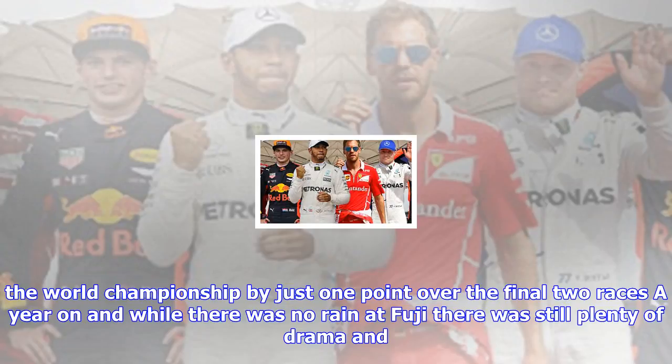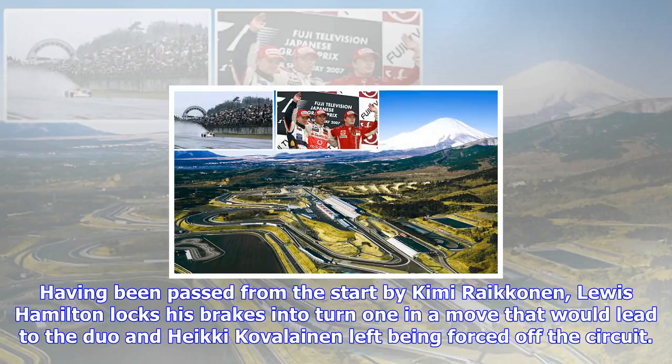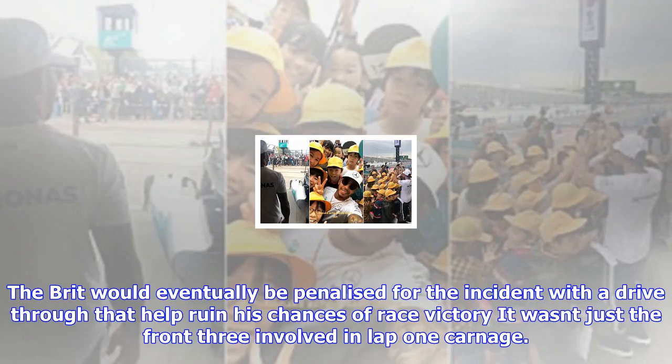And while there was no rain at Fuji, there was still plenty of drama, and not just because the tires had green stripes to promote environmentally friendly driving. Having been passed from the start by Kimi Räikkönen, Lewis Hamilton locks his brakes into turn 1 in a move that would lead to the duo and Heikki Kovalainen being forced off the circuit. The Brit would eventually be penalized for the incident with a drive-through that helped ruin his chances of race victory.